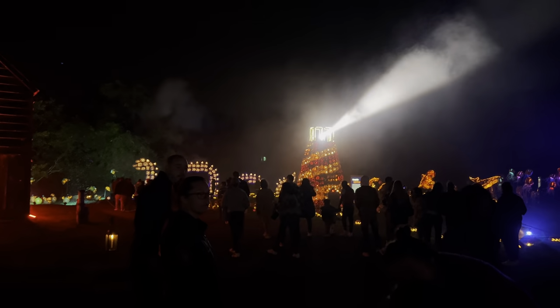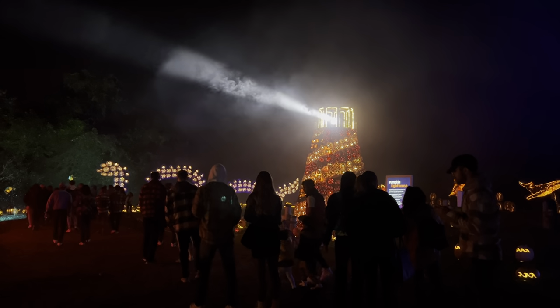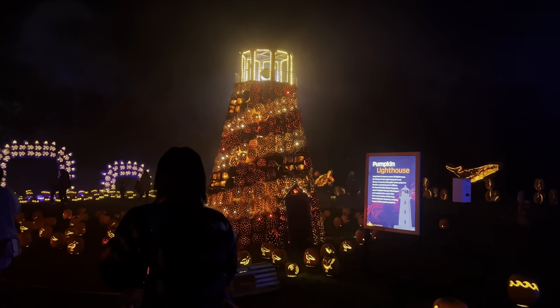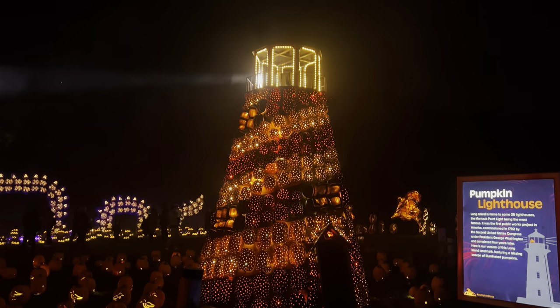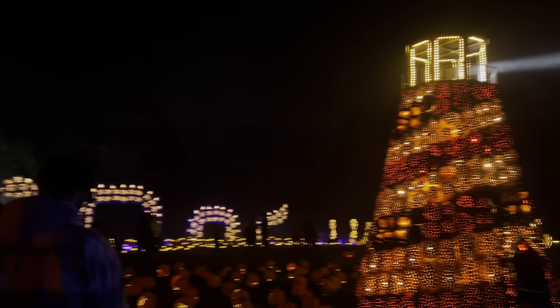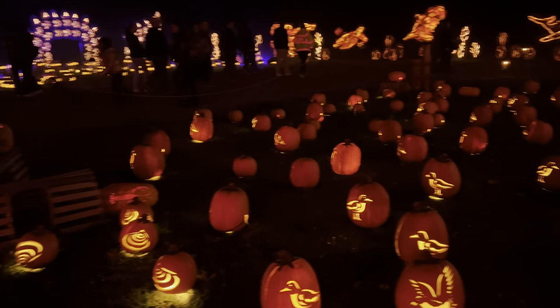Oh my god, look at this lighthouse. This lighthouse here is so amazing. Pumpkin lighthouse. It's saying that Long Island is home to some 25 lighthouses. Wow. Oh, look at that. This is also very, very gorgeous.